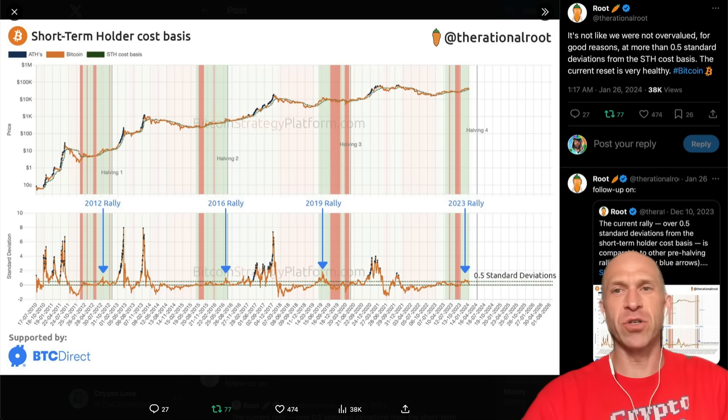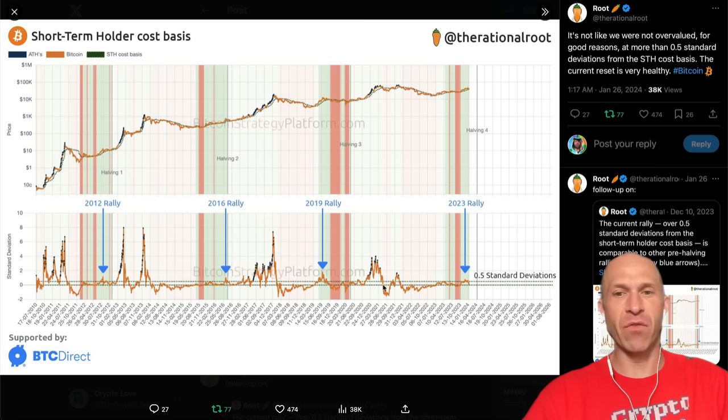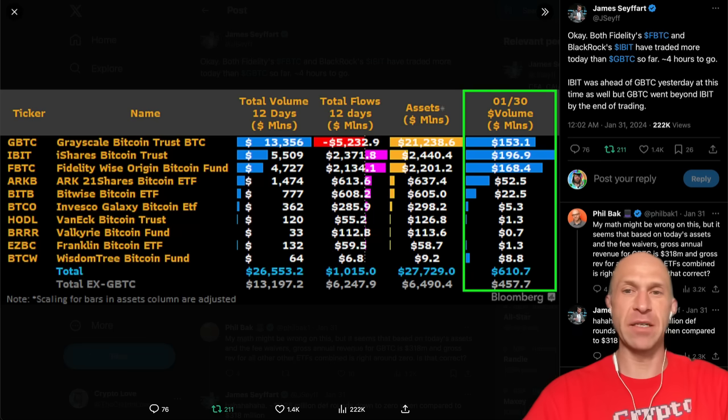And why shouldn't it? It's not like we're overvalued for good reasons, more than half a standard deviation from the short-term holder cost basis. Very standard reset. We see before every single halving, Bitcoin basically just sits around the short-term holder cost basis. Right now, roughly $40,000, and that's where we're sitting this time as well. It's hard territory to break out before the halving, before the scarcity panic drives the price up.